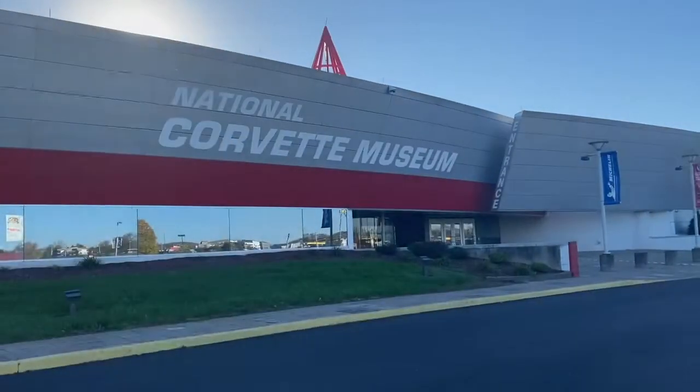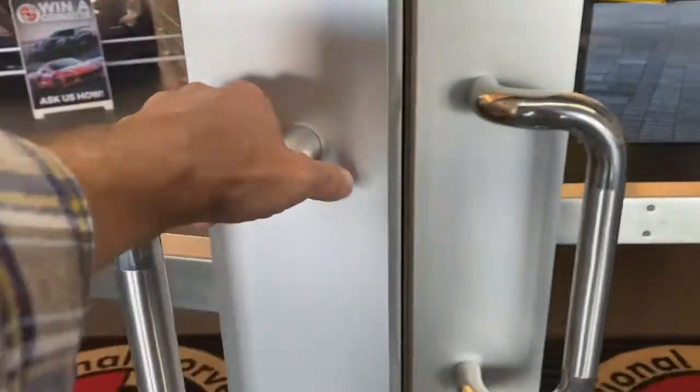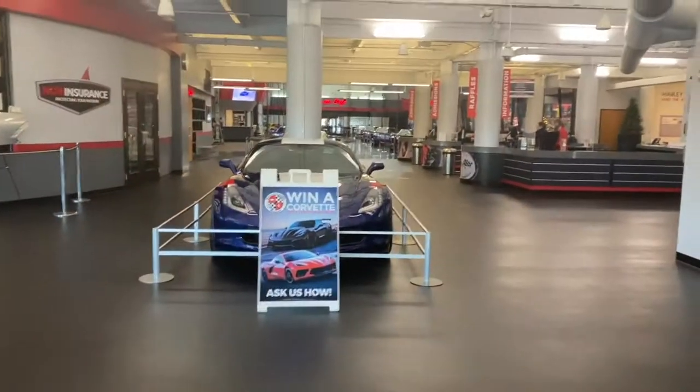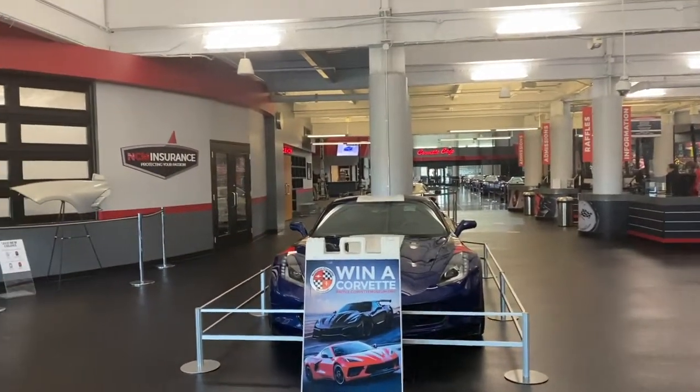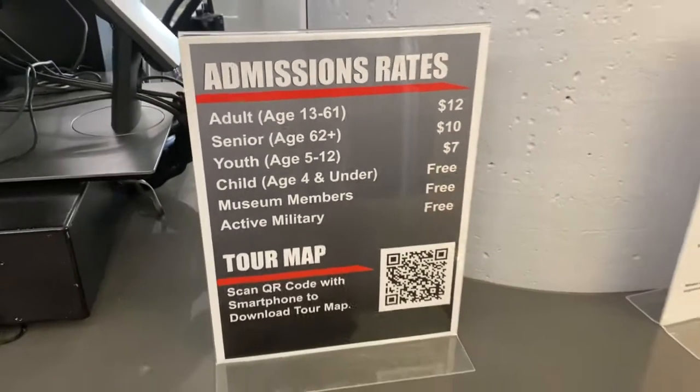Well, the old Fantasy here has got a 454 in it, which is commonly used in Corvettes. So driving along the freeway here, I've seen this a couple times in life, just sitting off to the side of the road. Always wanted to stop. Today's the day. Let's go in. Yeah, it's only $12 to get in. That's great.